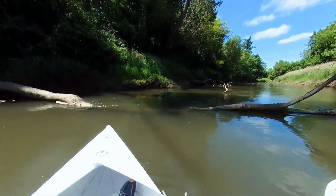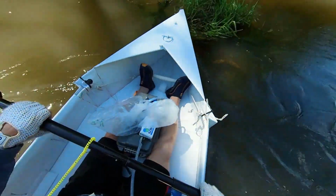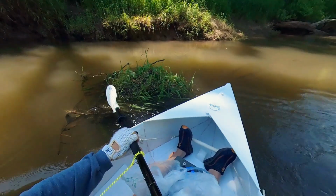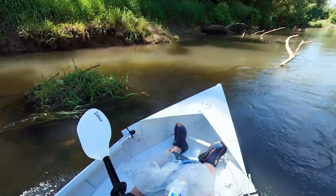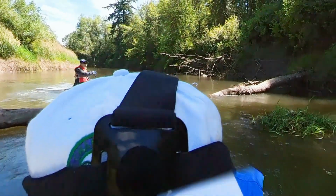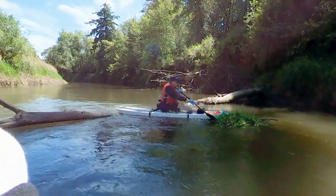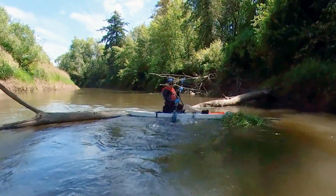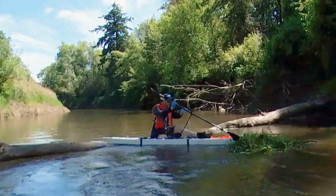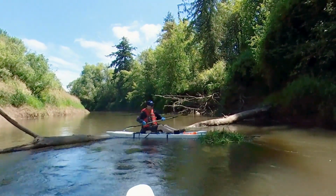We encountered the first log jam. There was about 2 inches of water clearance above the log, and I had no problem sliding the boat over the log, because the draft of my foldable boat is only about 3 inches. However, it presented a bit of a problem for my friend's pontoon boat, which doesn't turn easily, and it took him a few trials to get through that log jam.